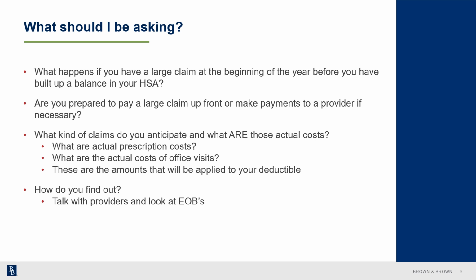What kind of claims do you anticipate having, and what are the actual costs? With prescriptions, we're so used to paying co-pays that we may not be paying attention to the actual cost of the drug. The amount that's going to be applied to your deductible is that actual cost. So you really want to know what those prescriptions cost. Same thing with office visits. We're used to a copay. Well, office visits can run $130 to maybe $300, and that's the amount that will get applied to your deductible and become your out-of-pocket cost.